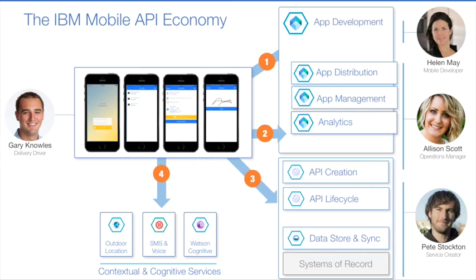An application is only as good as its data. To enable Gary to see his list of jobs, A2B need to expose data from a system of record, such as a database. To do this, Pete used API Connect to create, run, secure, and manage APIs that expose A2B's key business data. By creating APIs, Pete has also opened new channels of revenue for A2B.